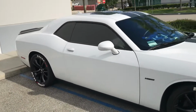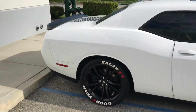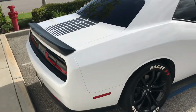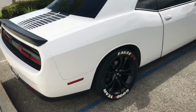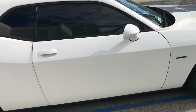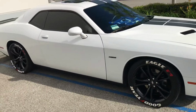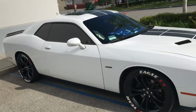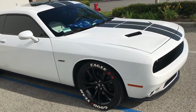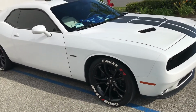I drove that car for about 6-7 years or so, and it was time for a change. I was never really a big car person per se, but after buying my first Challenger and after buying this one, I became more interested in different types and models of cars that are out there. And it just got me a little bit more interested in cars as it is.